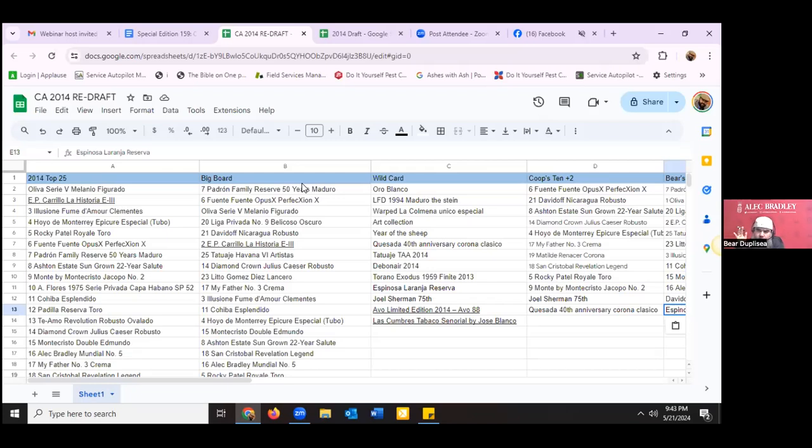So my criteria was very simple. I wanted relevant cigars as much as possible, because as the list got thinner, we were picking from slim pickings a little bit in terms of relevancy. I went for relevancy, and I went for cigars that I actually really enjoyed as much as possible.